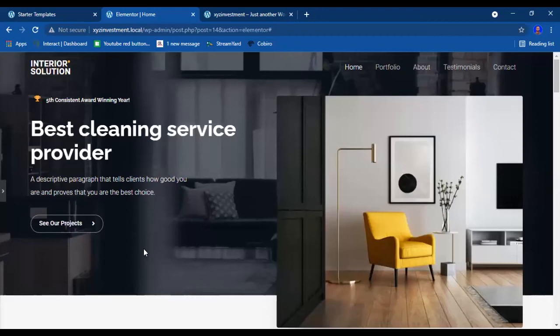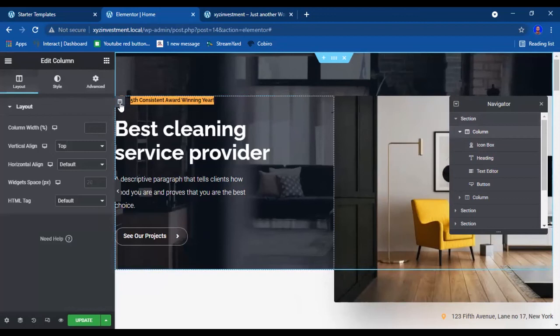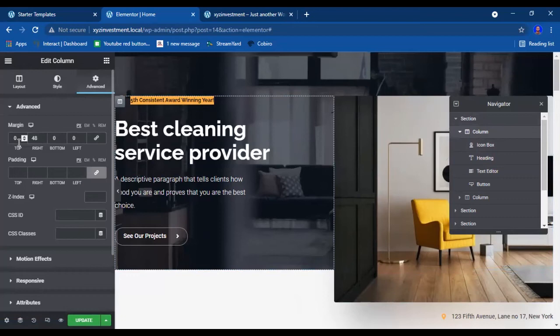But I don't like the fact that this section is getting closer to my logo. I'm going to add a padding, not on my section. I'm going to add a padding on my column. So we are going to click on the column and click on the advanced tab. I'm going to add a top padding on link, this links everything here.